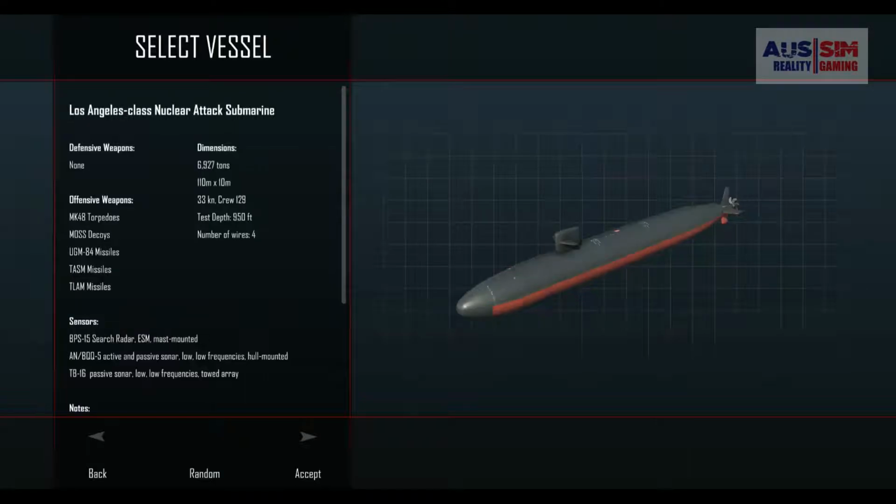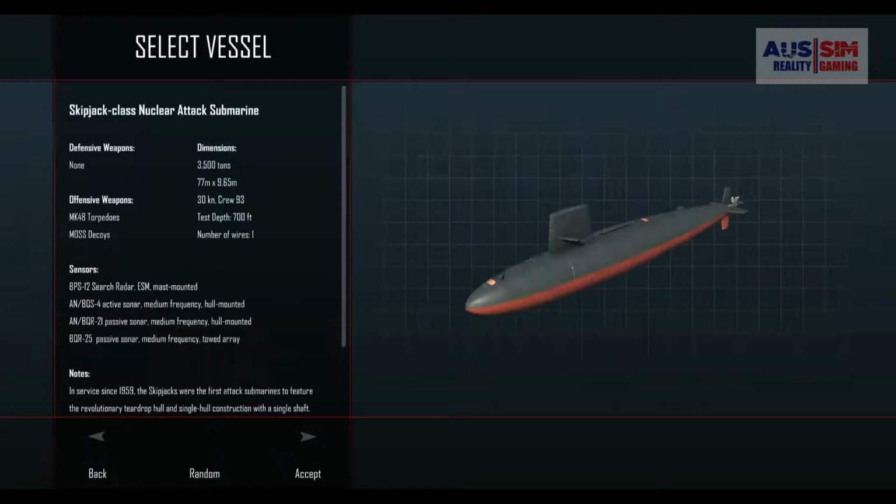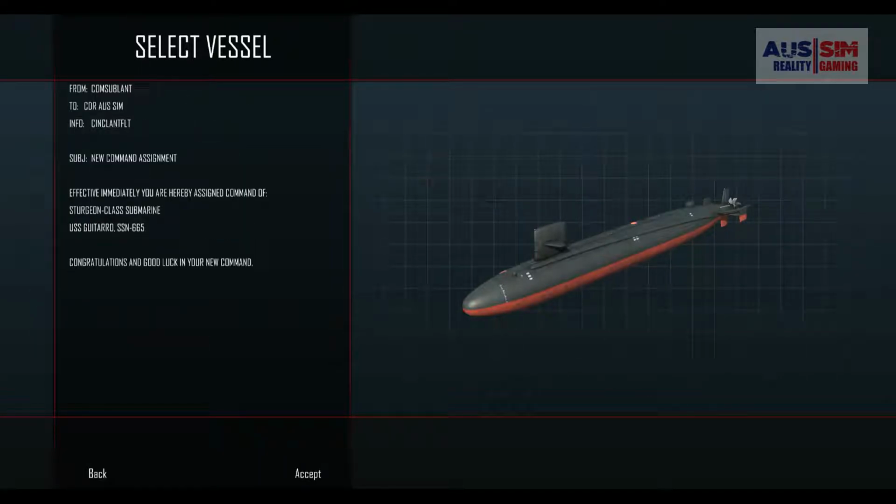What else do we have? We have Los Angeles. No, we have the good old Sturgeon. He's got Mark 48s, 25 knots, two wires, definitely need those. Skipjack's only got one. Okay, I think we're going to go good old Sturgeon class submarine, and let's see what we can do. Okay, new command assignment. Effective immediately, you are hereby assigned command of Sturgeon class submarine USS Gatoro, SSN 665. All right.